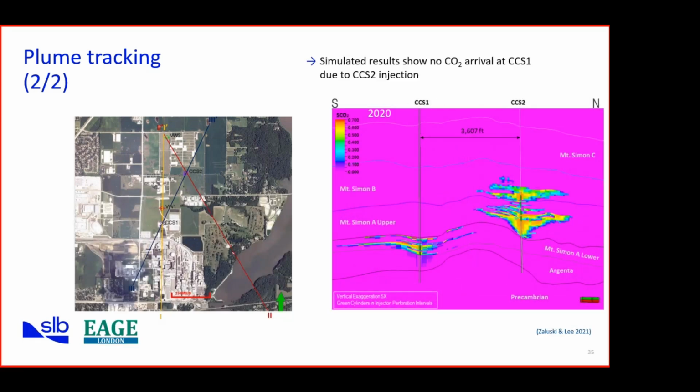So the simulated results show no CO2 arrival at CCS1 due to the CCS2 injection. But as you saw earlier, there was some response. So either our model isn't exactly matching, well, we know our model isn't perfectly matching what we see in the subsurface.